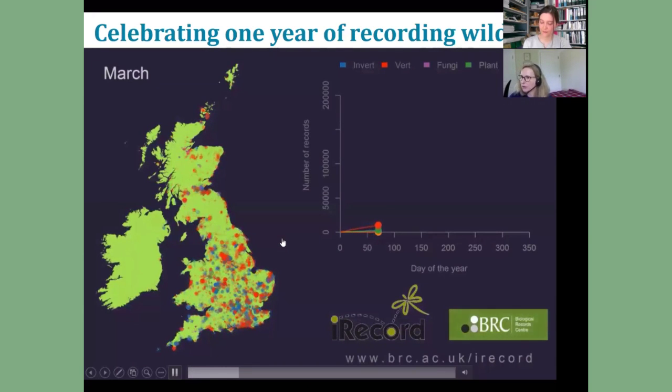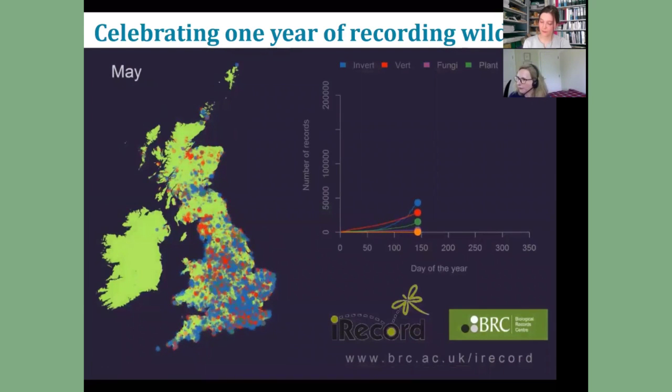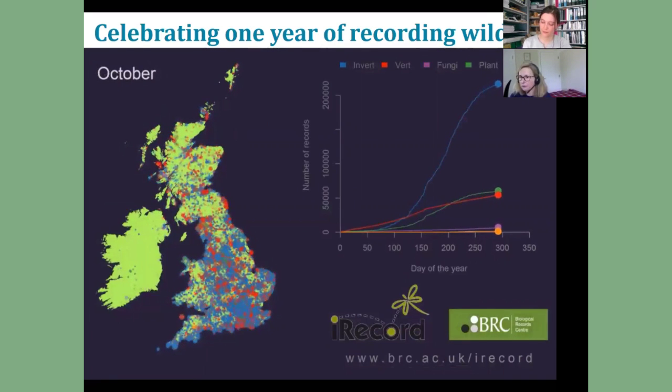And this animation here shows a celebration of 1 year of biological recording. And this is just data coming into the iRecord system. And I think what's amazing is you can see that spatial spread of the records coming in throughout the year, and we get really good coverage of the UK. We can also see there's a whole variety of different taxa being recorded. And as an insect ecologist, I get very excited that that blue line is the one with the most records coming in for the invertebrates. But maybe you're thinking, well, surely it would be the birds, and you would be right. But the bird data comes into a different online system, Bird Tracker, with the British Trust for Ornithology. But nevertheless, isn't it amazing to see that number of records coming in through that iRecord system?